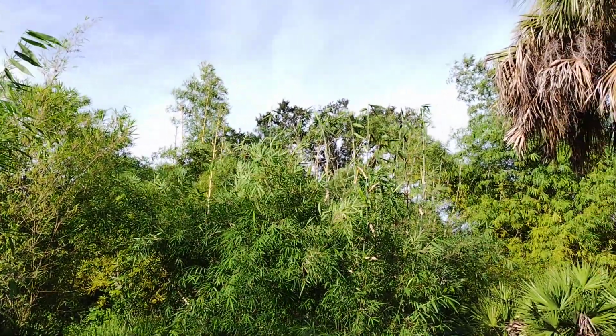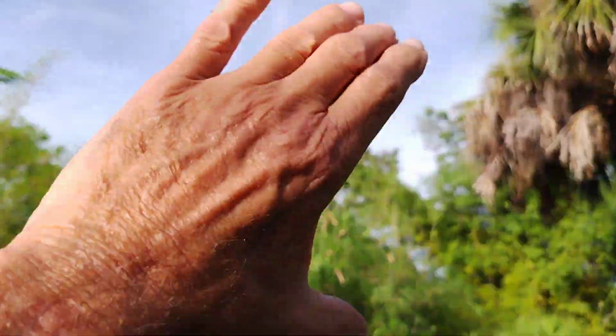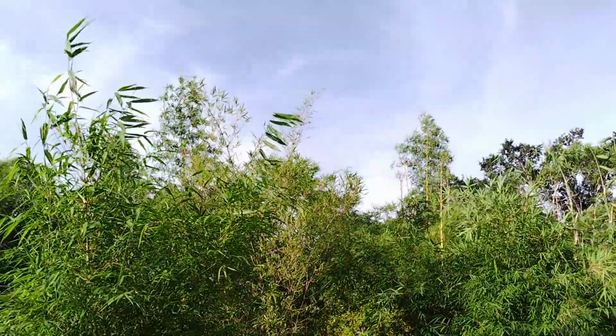We are, Sunday, August 20th. Look at all the spikes I got here. Look at all the, it's going to be new canopy all up in there. It's going to be awesome.